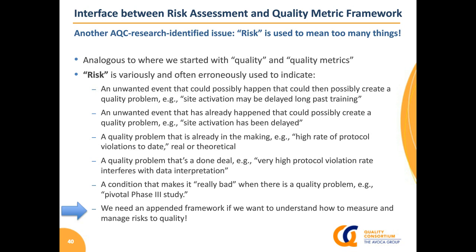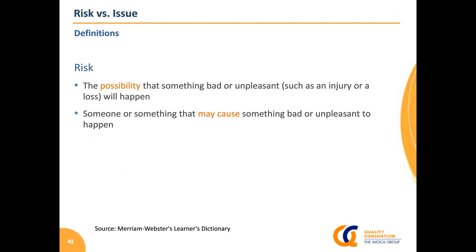So we decided that we needed a framework to basically, just like we did with quality, boil down risk and what it was in all these different ways, and then we could use that framework to populate it to make sure we had a good system for measuring and managing risk. Once again, we boiled down to some very basic definitions, and we are aware, of course, that there are more regulatory definitions for these. But the very fundamental definitions of risk versus issue are that risks are things that may happen, the possibility that something may happen or something that may cause something to happen, whereas an issue is already a problem that's in development.